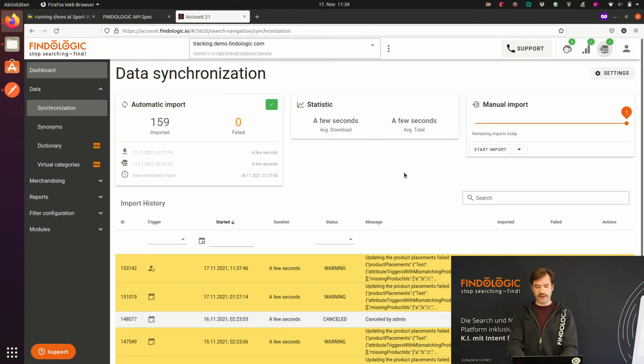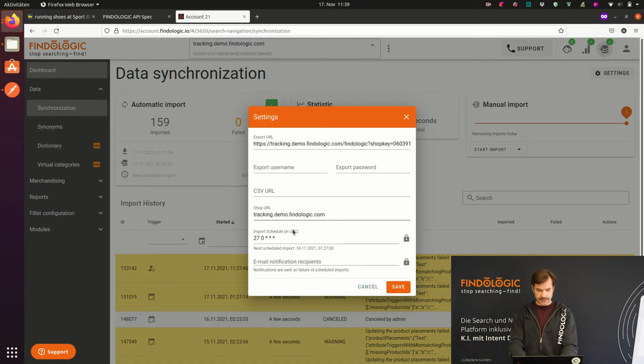Then another feature we built in there, which was highly requested, is an option to configure your own data sync schedule. Depending on your plan, this can happen every hour or maybe just every night. The way the data sync schedule is configured is through so-called cron expressions. Cron expressions are a language that allows you to schedule periodic things. This is put into this field. Right now it's configured to run every night at 0:27. You get a nice preview here that will show when this import happens, so you can see if your cron expression is correct.